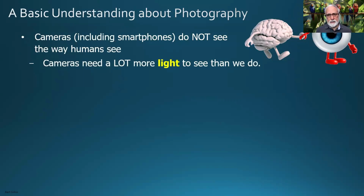So when you take a picture of a sunset, very often your camera will overexpose the color in the sky, and you get a flat image. The sky just is kind of bright. There's no real color in it. And you go, boy, I saw color. Why didn't I get the color? Well, you didn't get the color because your camera works very differently than your eyes.